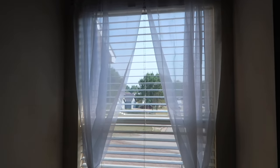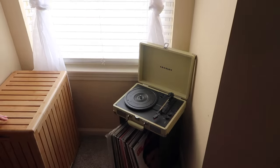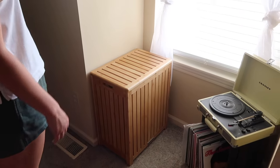And I got curtains, actually, today. So here I just have my record player, and then I have my laundry basket. I did get a new laundry basket because I love the way this one looked. And I thought it would look cute in this area. So there we go.